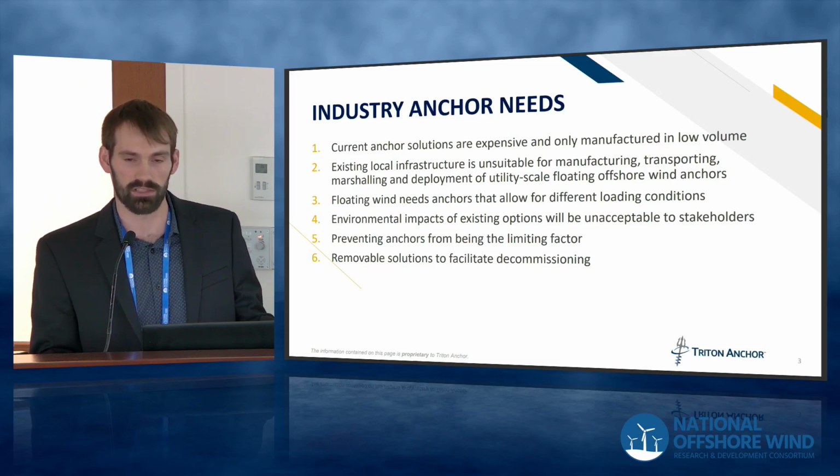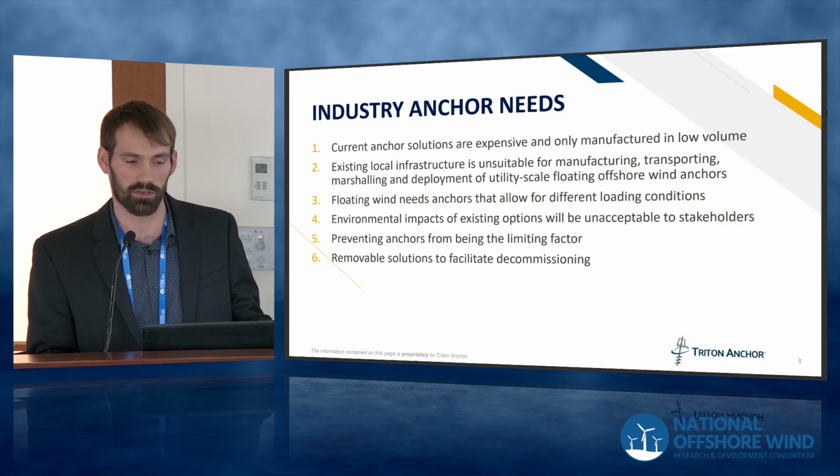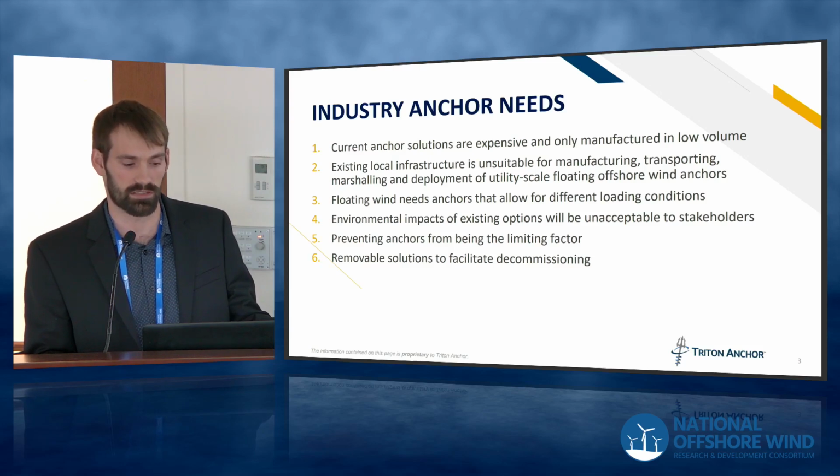We don't want anchors to be the limiting technology. We want anchors to be the enabling technology of better floaters, better mooring solutions. Right now, anchors, specifically maybe for TLP, are a limiting solution where they cost so much. So we want to enable other technologies, not take back from that. Then ultimately, a removable solution that helps facilitate decommissioning.